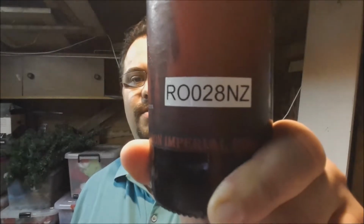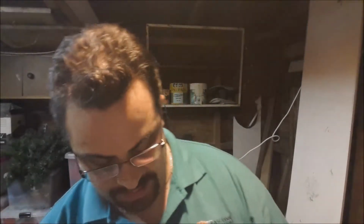So this one is Shadow Liberation from RO028NZ. The style on this is a speciality beer, so quite clever there, because it doesn't matter what you brew, you can just chuck it in there. But he's put some notes in there. I'm assuming it's a he. Pretty sure I know it's a he. So, a robust porter aged on Jack Daniel's Tennessee honey, bourbon and oak chips. Comes in at 6.7% and 45 IBUs. So, without further ado, let's get into it.